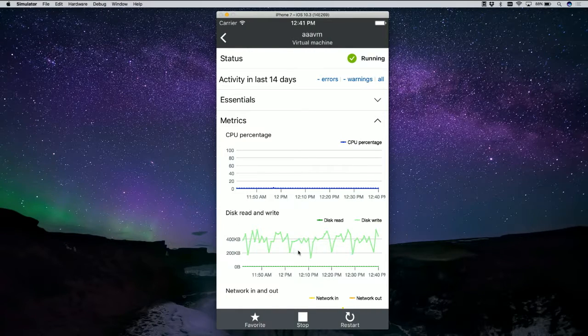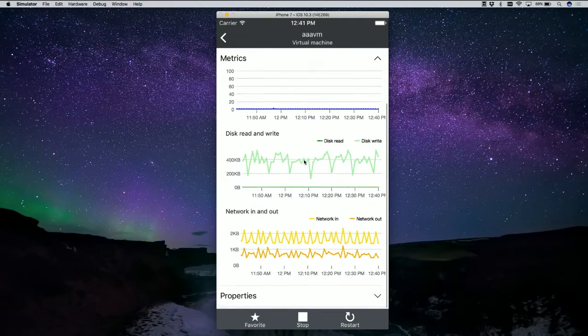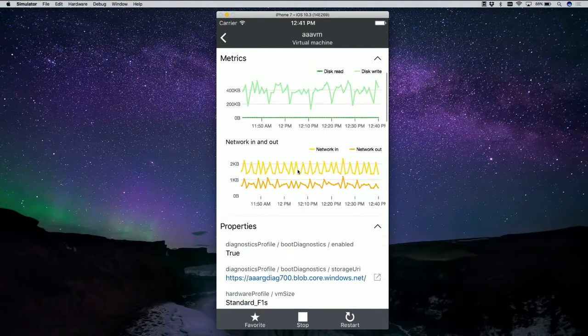So I dig in. You can see the charts. You can see CPU percentage. Not much because I wasn't doing much there. Disk writes, networks in and out. You can even see all the properties, which is like flattened JSON data here.